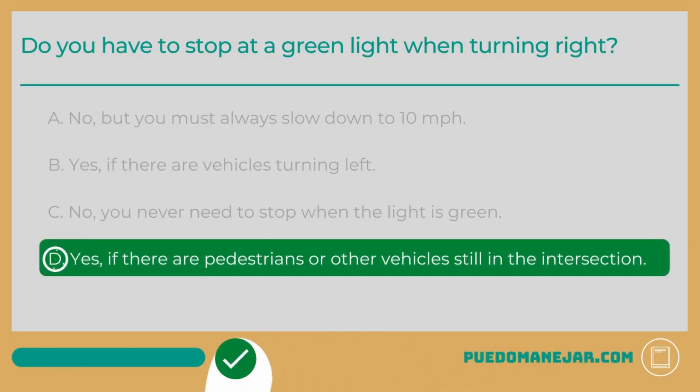D. Yes, if there are pedestrians or other vehicles still in the intersection. When you have a green light at an intersection where you plan to turn right, you only need to stop if there are pedestrians crossing the street or if there are other vehicles still in the intersection. Otherwise, you may proceed with your right turn without stopping when the light is green.